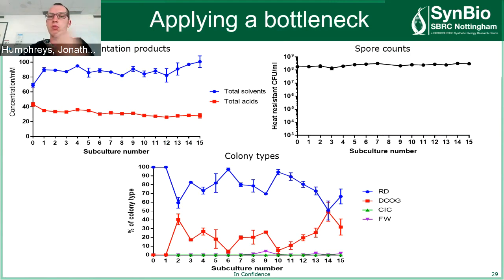What was interesting as well when we looked at the colony types of this specific experiment is we found that we basically maintained the round and dark colonies throughout the whole experiment. And again, hadn't seen this before. And there weren't these dynamic changes that we saw with the other experiments. You know, we're getting a little bit of the dark center types, which could still produce spores, so that makes sense. But generally, we could maintain the round and dark throughout the whole experiment. And this was really great to see.